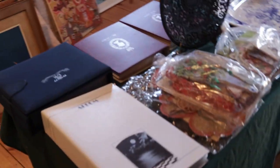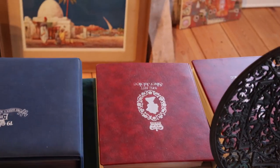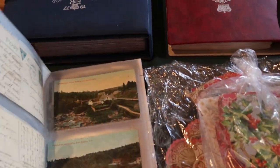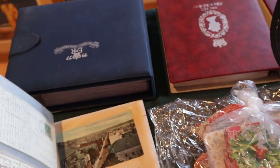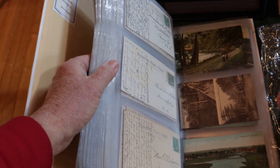Let's go along the table here. Those three albums, for any of you stamp collectors, from the Silver Jubilee are chock full and in excellent condition. And this, just to give you a rough idea, postcard binder is very hard to show you, but there's quite a few early postcards in here.